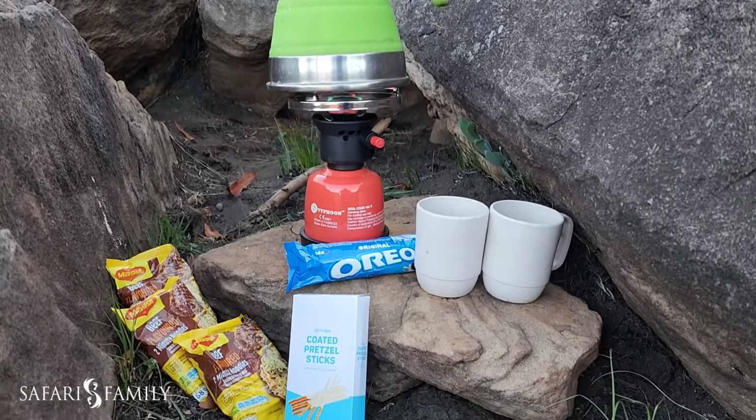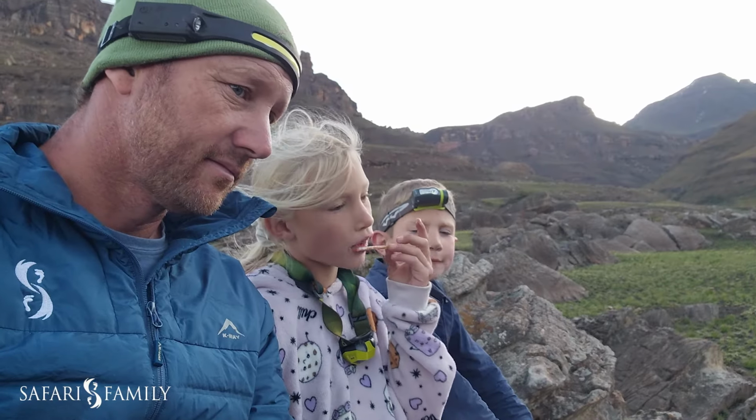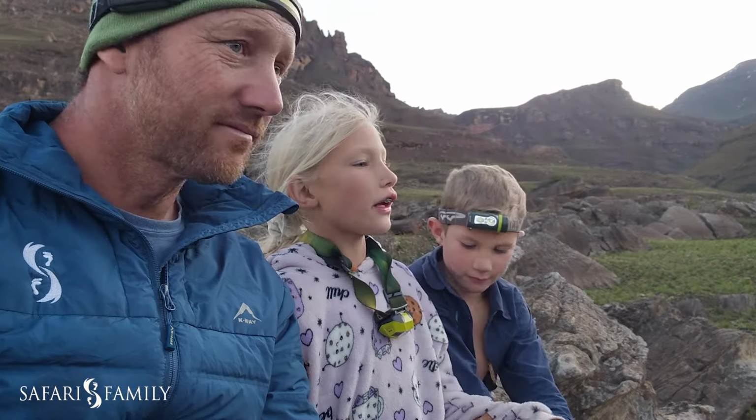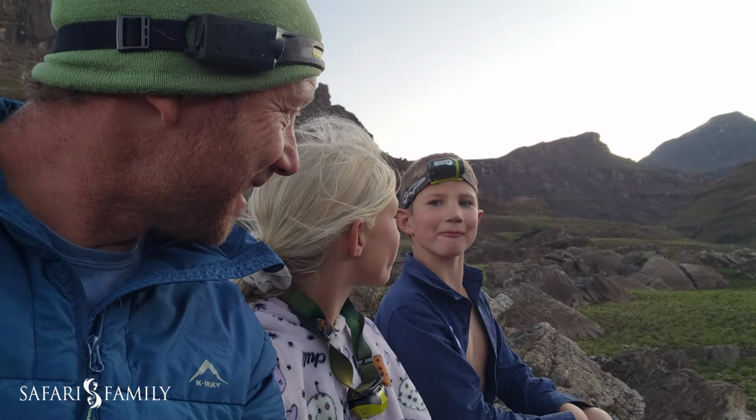So right now we're just sitting on a big rock, and it was very fun, very exhausting. And right now we're looking at the river and the mountains and all the rocks. It's so beautiful, and I hope we have a good night tonight. Oh, very blessed, and it was an awesome hike. The kids did great today, with some heavy packs on, carrying tents and sleeping bags and mattresses and food, etc. But it was all worth the walk.